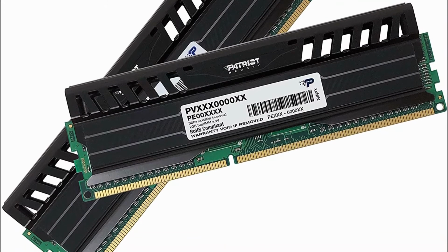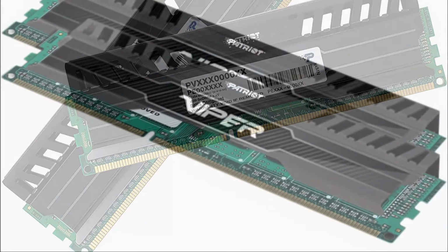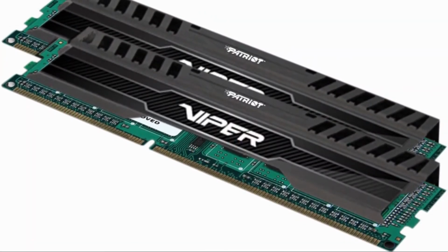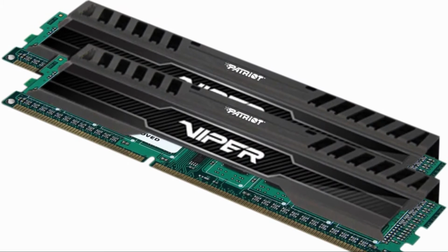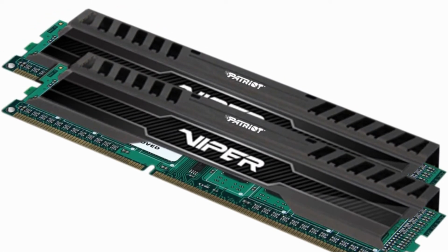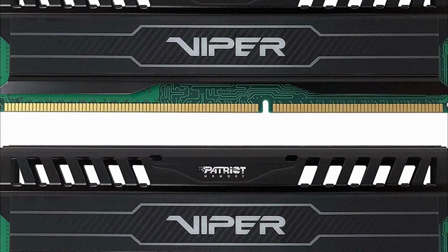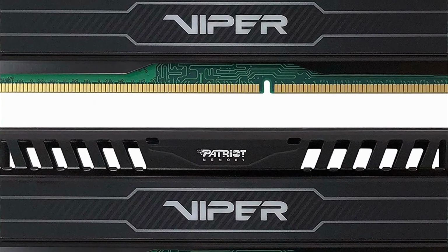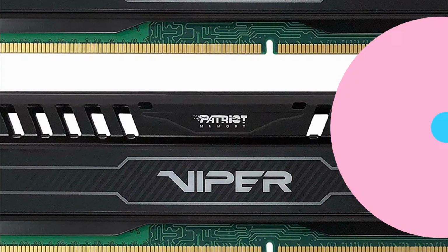By DDR3 standards, this is actually very good, and will be one of your best options if you're still using a DDR3 based system. In terms of looks, you have a relatively understated black heatsink with a white Viper logo, though there is a brighter blue option if you want a little more visual pop. If you want to get the best possible DDR3 RAM, continue to the bottom of this article to see our fastest DDR3 RAM kit. Be wary though, it'll cost you, and you won't get as much RAM.